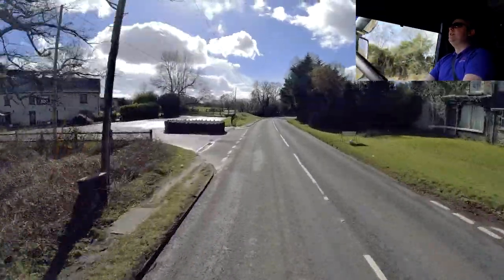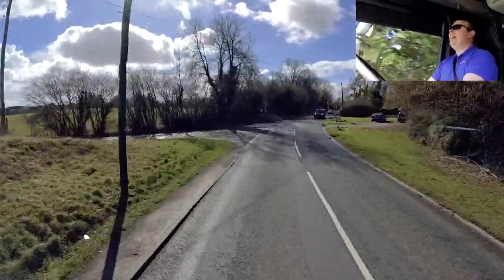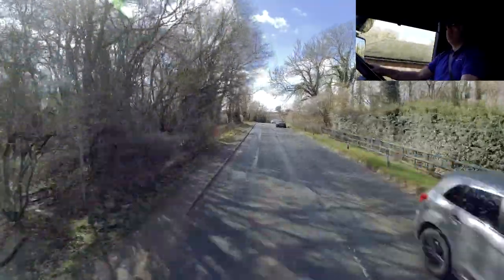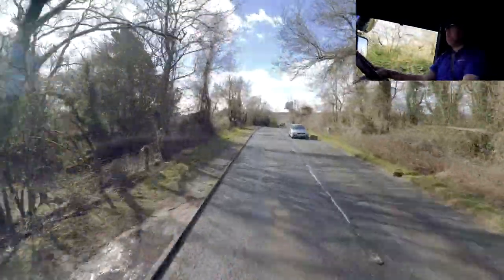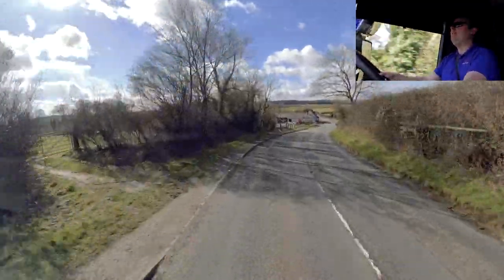I love the exhaust brake on this. Ooh, hope you can hear that. It's a proper exhaust brake on this. I mean, proper exhaust brake. It does the job. It kicks in very quickly.